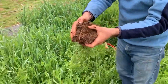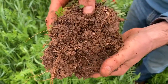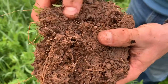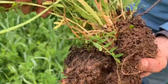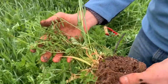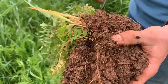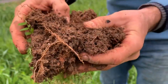I hope you can see it, right? Maintaining a safe social distance here. There are little pink nodules all over the root hairs. You see those little pink nodules? Yeah. This is super cool. Rhizobia bacteria has formed a symbiotic relationship with the roots of the vetch, right? And the bacteria is breaking apart atmospheric nitrogen, feeding it to the plant, and the plant in return is giving sugars through its roots to the bacteria.